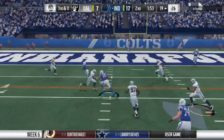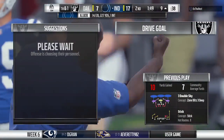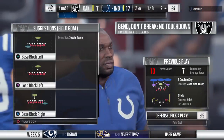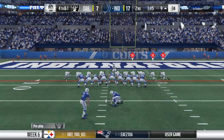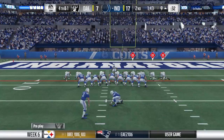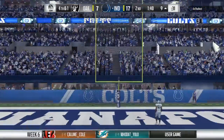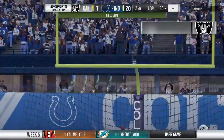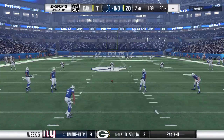Now Luck. And complete to Moncrief over the middle. And now they're inside the 10 as he's brought down at the 9. They'll get 10 there, but it leaves them just short for 4th down. And this one is right through. And that will open the lead up now to 20-7.